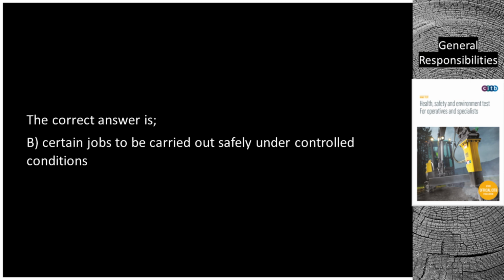The correct answer is B. Certain jobs to be carried out safely under controlled conditions.